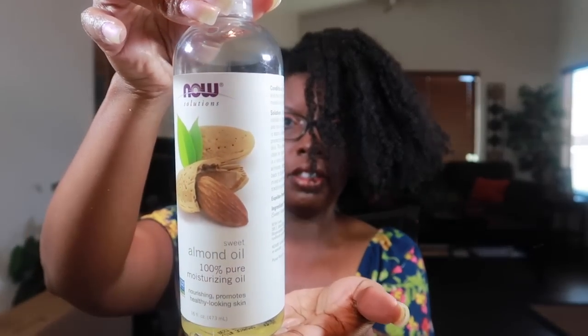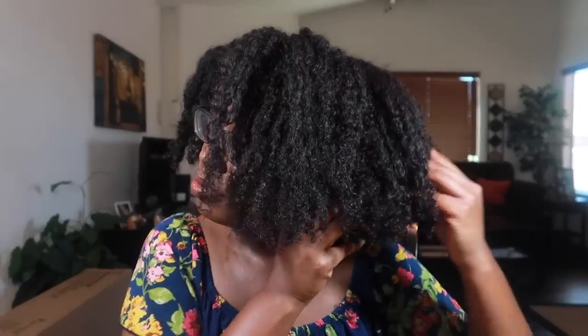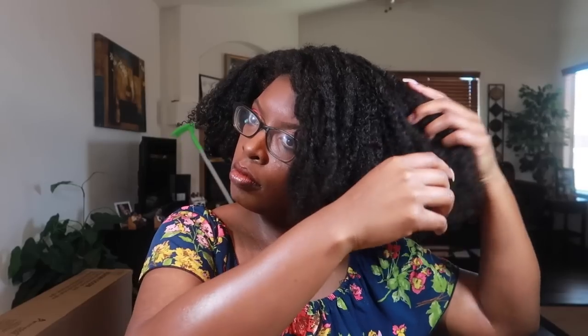At this point, because I did use oil the day before, I'm going to use just a little bit of sweet almond oil, which is a very lightweight oil. And honestly, I would say like a dime piece for the entire section of my head. I'm going to lightly separate my hair, shake it some more. And because my hair is still wet in certain areas, I will be taking a blow dryer to my hair, okay? Excuse my child.